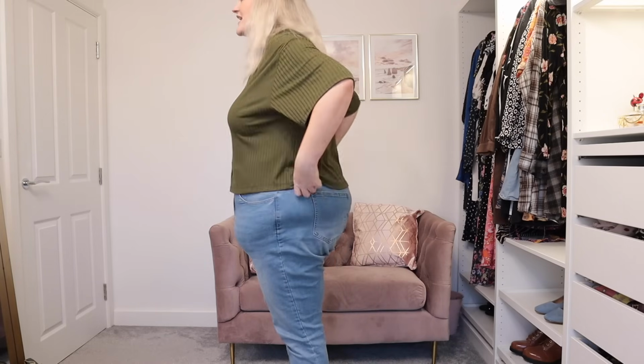I do need more jeans because this is the only pair of jeans that I have that fit me, and even these don't fit right. So I do have some jeans coming in other hauls this week. So stay tuned for those. But I think this is so cute.